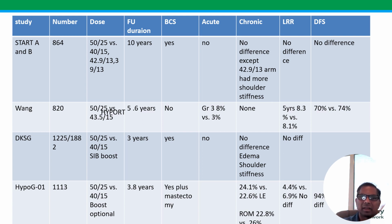So if you look at it, there was no difference in local regional relapse in any of the 4 studies, no difference in disease-free survival, and no difference in shoulder stiffness or lymphedema. So I tend to use hypofractionation for regional node based on these 4 prospective studies. The last 2 were presented at ESTRO. The Danish one is about 1,200 patients and the HYPOG is about 1,100 patients. And they were looking at chronic effect, which was either shoulder stiffness or lymphedema.